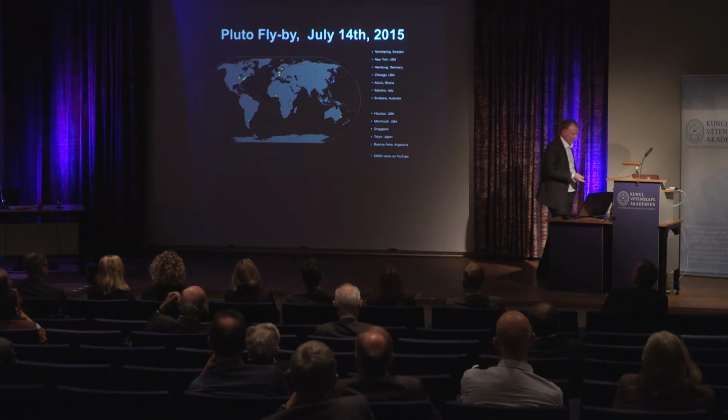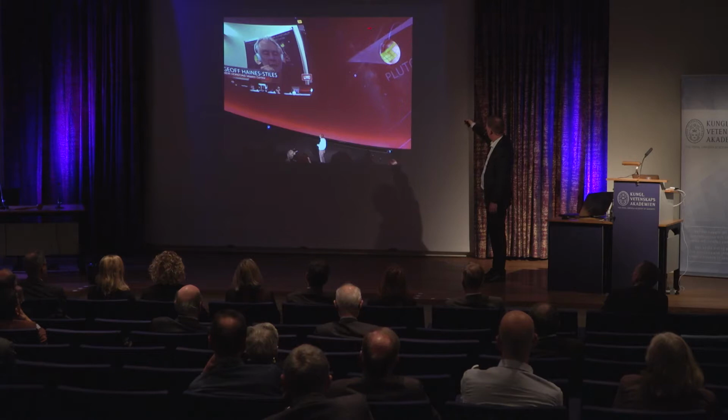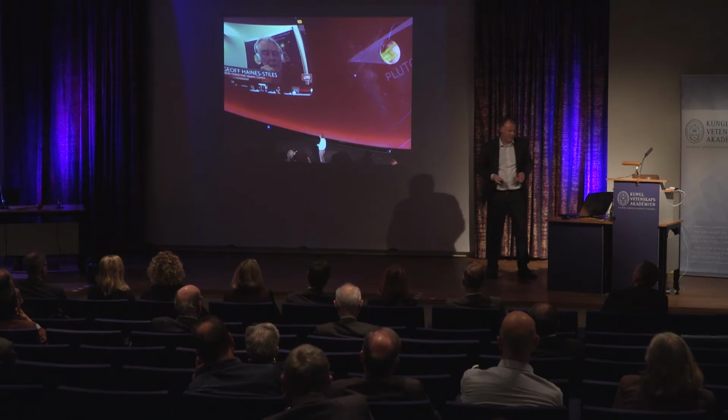So this is the Dome Theater in Norrköping. Here I have the live feed from Mission Control. Here's a visualization of Pluto and the spacecraft. And here I am standing. I had a full audience, 100 people sitting in front of me, participating in this very exciting event.